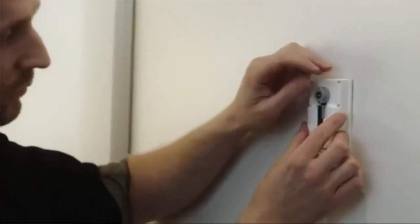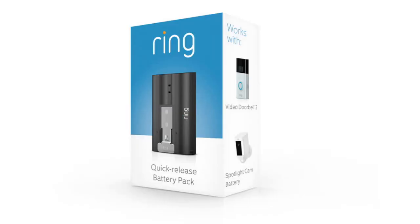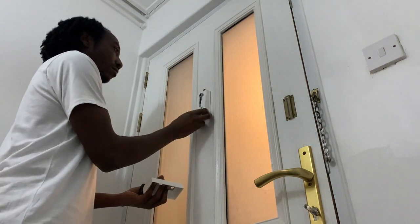Lastly, there's no wiring necessary, not even for a power source, as it uses a battery. To make sure the doorbell is operational at all times, I bought an additional battery. Whenever I get a low battery alert, I merely switch the batteries and charge the dead one.